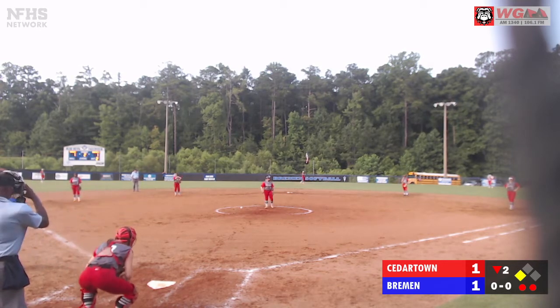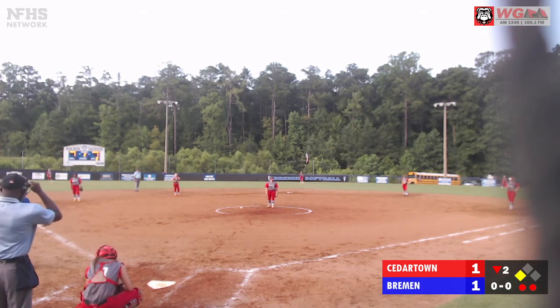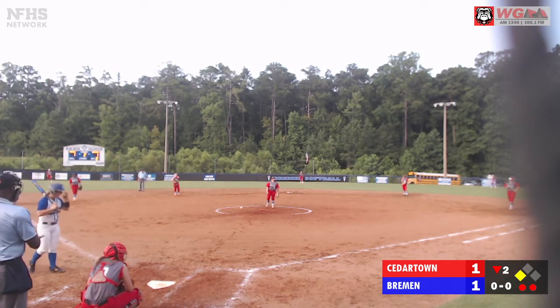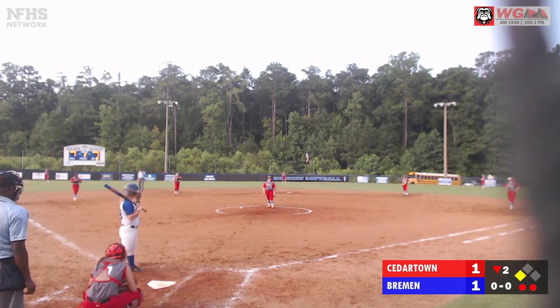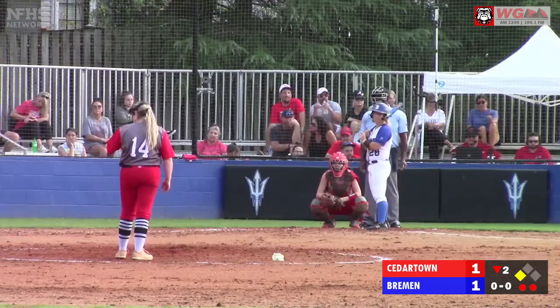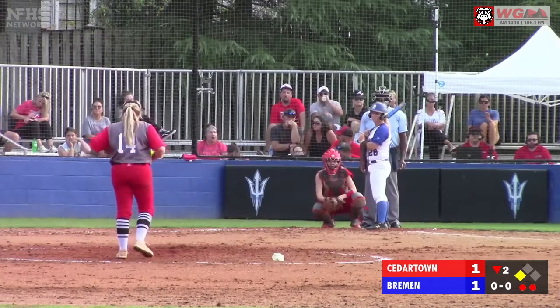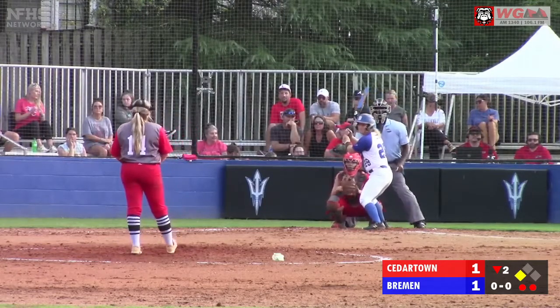Bremen will send their first baseman, Libby Lambert, to the plate to see if she can bring across that go-ahead run that stands at third base. We'll be extremely happy if she just stays right where she is. That young lady's gone far enough. No doubt. Arp will get a little sign from the dugout, and then she'll look at her armband, and she'll toe the rubber, and she's ready to go.